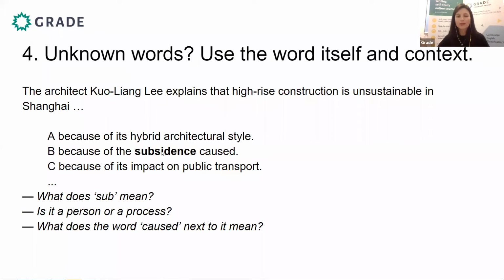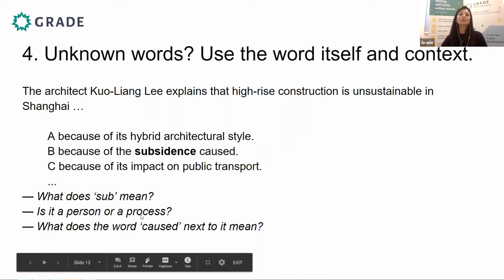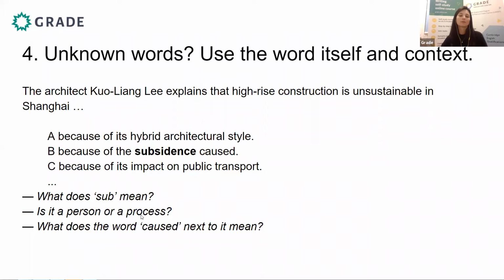Let's deal with this word, which is a little bit more complicated, subsidence. Some of you may know the word. If you don't, let's try to guess. So what does the prefix sub mean to you? What does it mean, sub? Any ideas? Under, yeah. Yeah, that's right. So something which is under. And is this noun, do you think, a person or a process? Process.